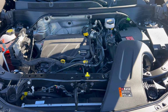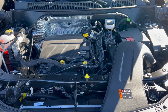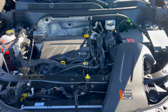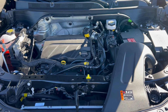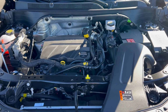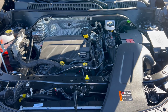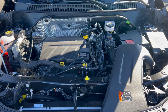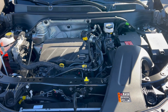We're under the hood of this Envista Avenir, and what are we looking at for a power plant? Well, we have Buick's 1.2 liter turbocharged inline 3-cylinder engine, mated to a 6-speed automatic transmission, no CVT, so thank you Buick. 137 horsepower, 162 pound-feet of torque, MPGs 28 in the city, 32 on the highway, 30 combined. The engine's minimum octane rating is 87, so you can run this on regular unleaded gas.